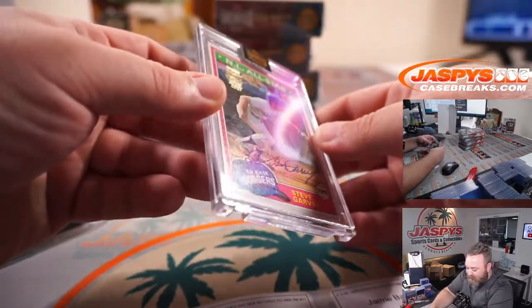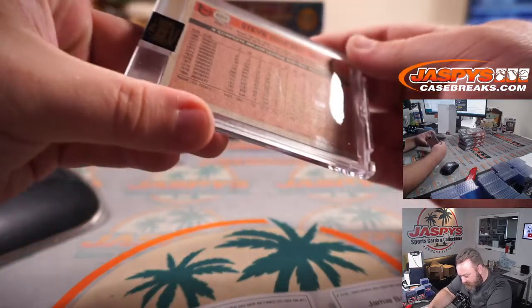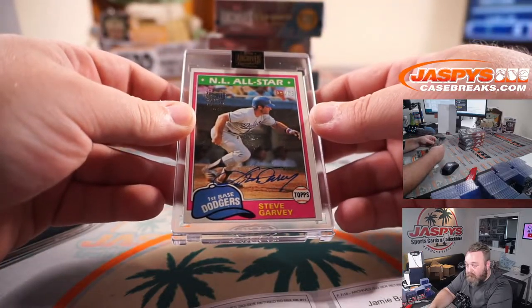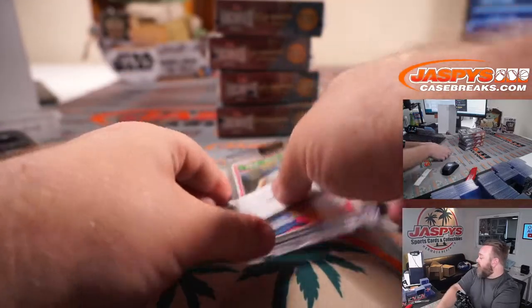And it's Steve Garvey, 9 out of 63. That is 1981 Topps. Steve Garvey for Jake with box number 4. Thank you very much, Jake.